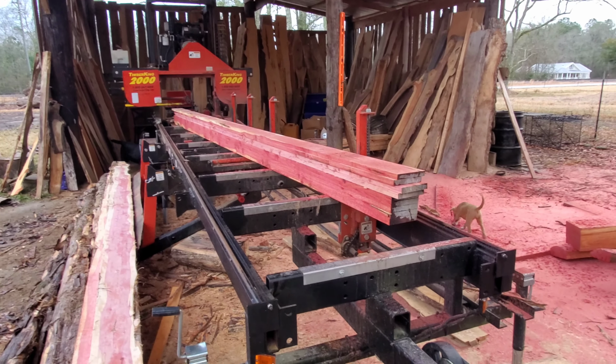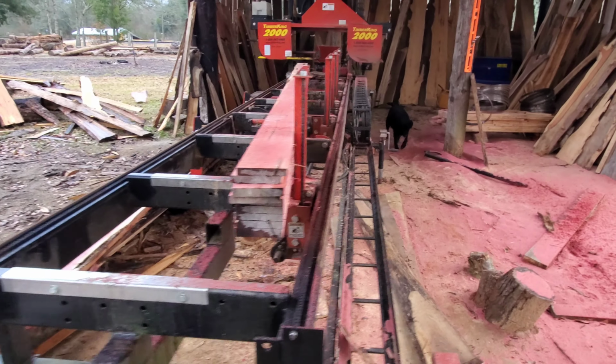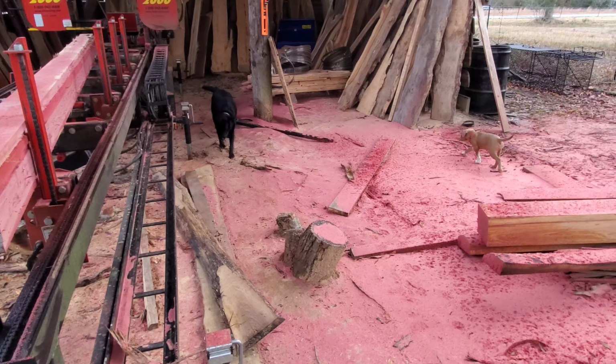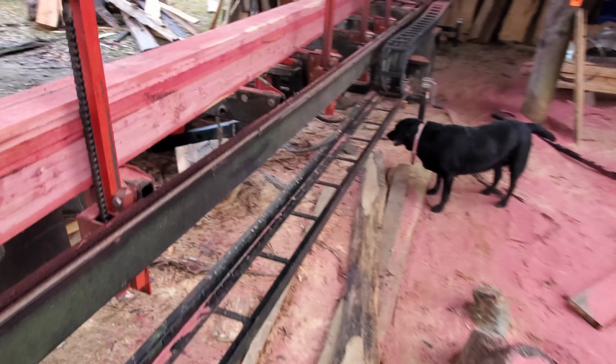Okay, hopefully it's not too loud. I have to do this as the second take because the first one you couldn't hear with the wind. Wind's calmed down a little bit. Check out all this red. That's a lot of cedar. So what happened on this side?